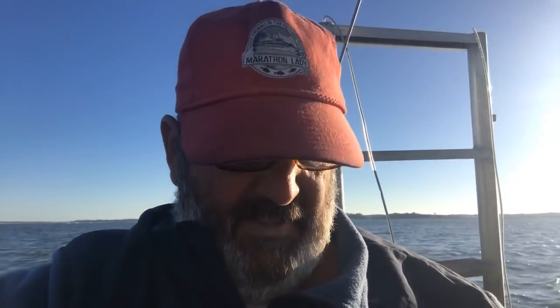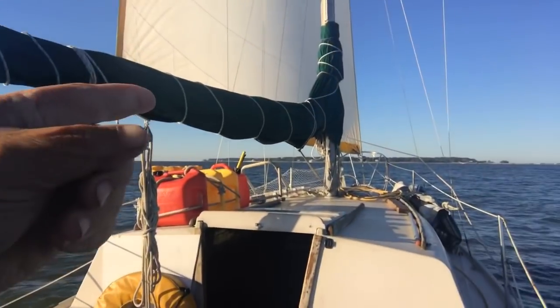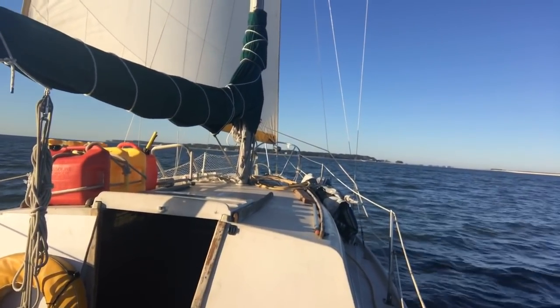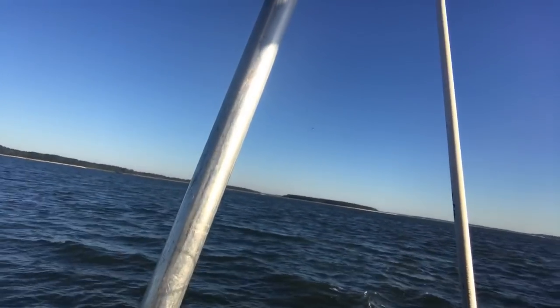Have I passed Tybee Island? Yes, I believe I have. I'm almost to Haig Point. That area right in front of me there, Michael, that's Haig, H-A-I-G, Haig Point. And that sandy spit back there, that's Middle Island.